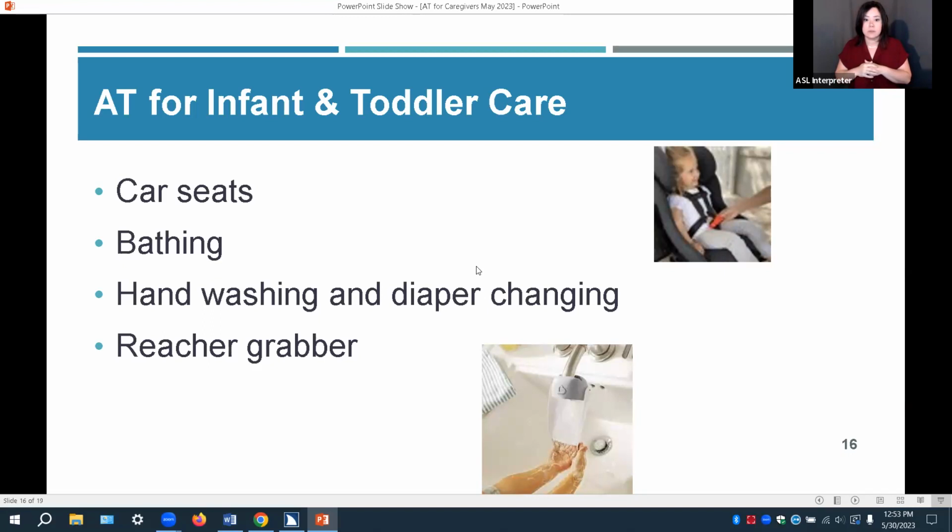We have a 360 car seat that rotates, and the advertisement for the product says that it can be used from newborn up to 10 years of age. So it has all of the convertibility between those life stages, but it literally rotates so that you as the caregiver helping that child get out, or physically being the one to get the child out of the car seat, you're not having to contort your body as much because you can turn the car seat toward you.